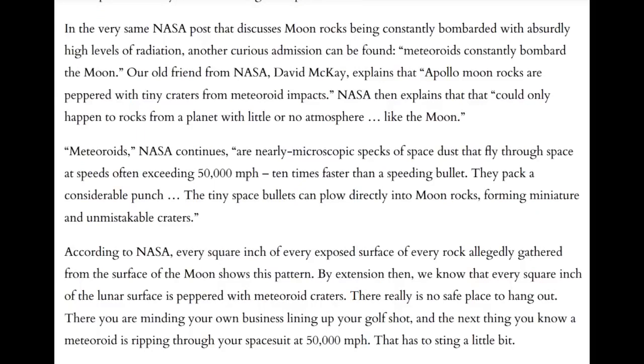Quote, meteoroids constantly bombard the moon. Our old friend from NASA, David McKay, explains that, quote, Apollo moon rocks are peppered with tiny craters from meteoroid impacts. NASA explains then that could only happen to rocks from a planet with little or no atmosphere, like the moon. Unquote. Meteoroids, NASA continues, are nearly microscopic specks of space dust that fly through space at speeds often exceeding 50,000 miles per hour, 10 times faster than the speeding bullet. They pack a considerable punch.